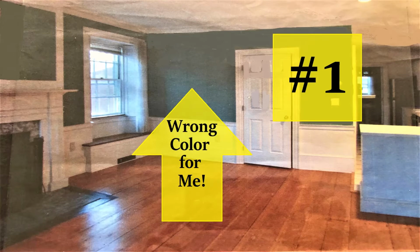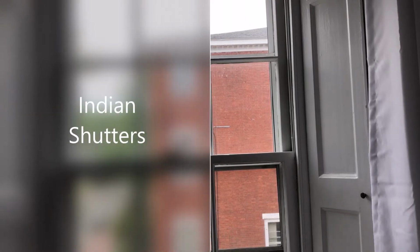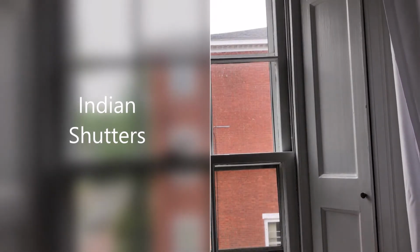I noticed right off the outstanding woodwork, right down to Indian shutters. And how cool are these? I think they're so slick. Usually when you hear Indian shutters, they slide back into the wall from the center, but these fold back and they still go into a cavity, so they're still considered Indian shutters.